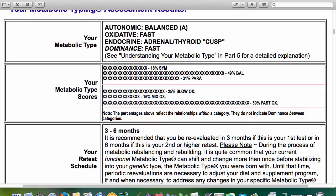We see that this person has a very high fast oxidation score of 59%, and that indicates that this person is a fast oxidizer dominant. This person is in protein type metabolism. They require a very high amount of animal protein and animal fat, and relatively a much smaller amount of carbohydrates and sugars in the diet. And with your metabolic typing assessment, you get food charts, guidelines, meal plan recommendations.